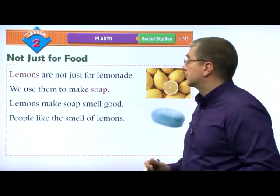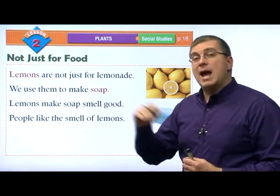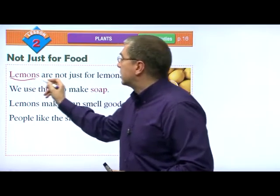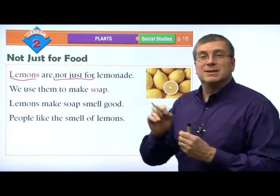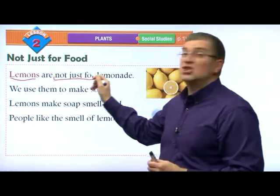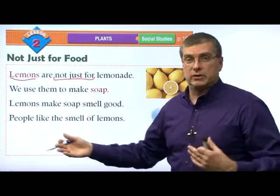Let's continue. Another example. We talked about mint. Now let's talk about lemons. Lemons are not just for lemonade. Again, not just for. Plants are not just for food. Lemons are not just for lemonade. They're used for other things too.